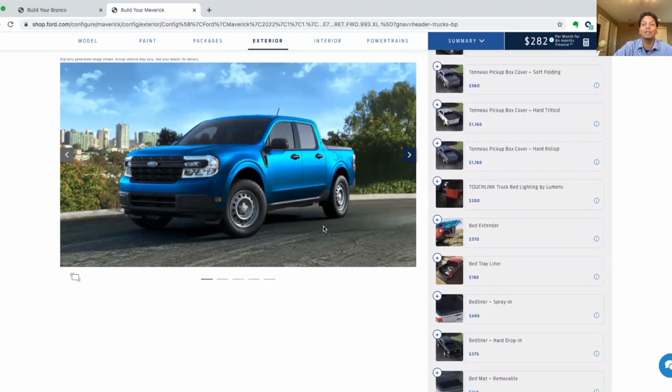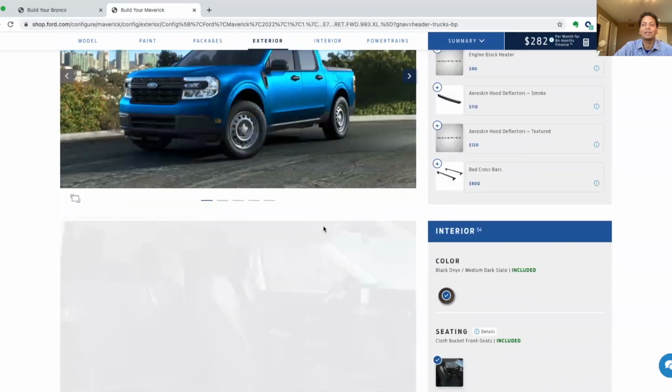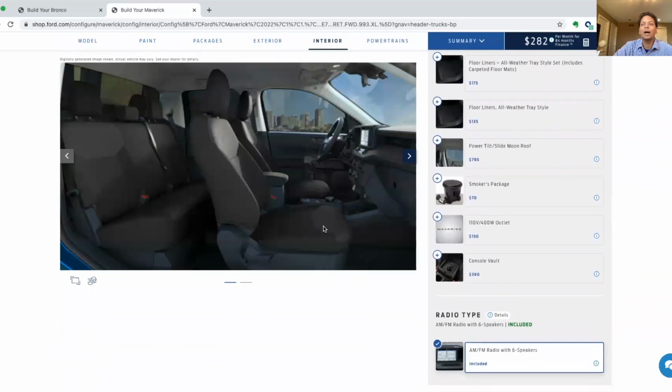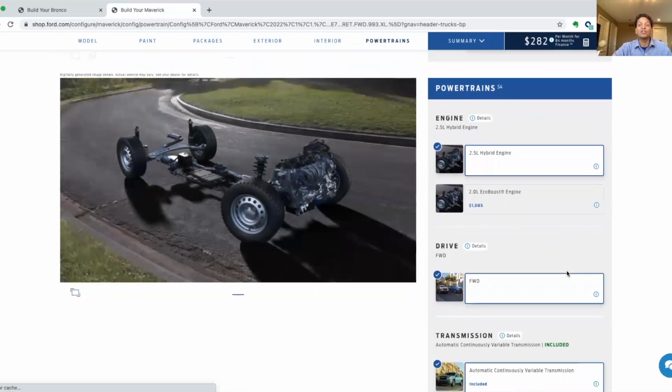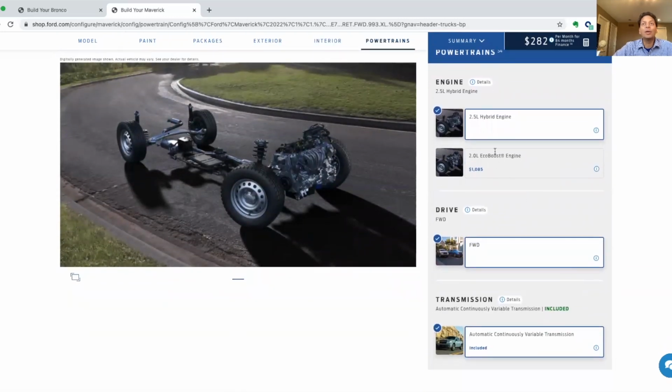I wouldn't get any of these accessories that you can get after the fact. Would I upgrade the engine? Well, you can go from the 2.5 liter hybrid engine to a 2.0 liter EcoBoost engine. What's going to happen though is you're going to suffer in gas mileage. It's amazing that with this 2.5 liter hybrid engine, you're getting 40 miles per gallon highway, which is a crazy number for a base vehicle.